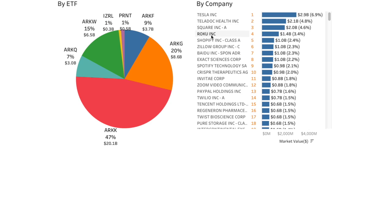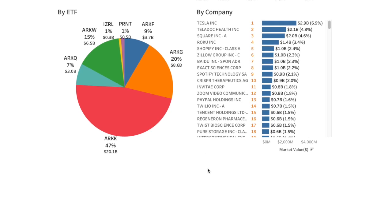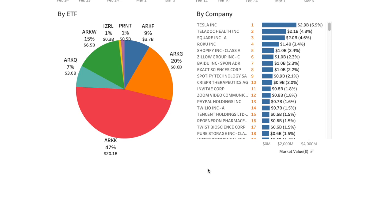Tesla, Teladoc, Square, Roku, Shopify. Oh, look at that. Baidu used to be in the top 5. Now it has dropped to 7. So that's another change that happened. Big change, it looks like. Shopify is in the top 5 now. So let's take a look at those two companies, Shopify and Baidu, when we take a look at the trends.